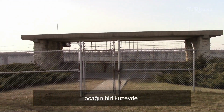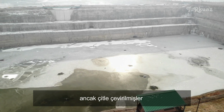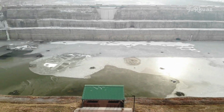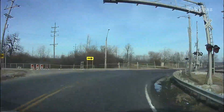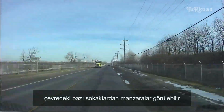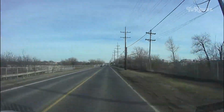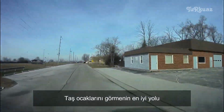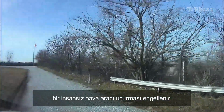The quarry has two overlooks, one on the north side and one on the south, but they're fenced off. Views can be had from some of the surrounding streets, but bushes predominantly block your view. The best way to see the quarries is to go into them, but barring that, it's to fly a drone over them.